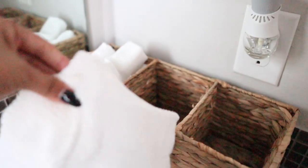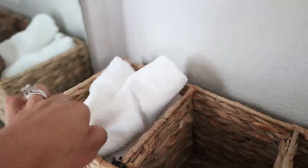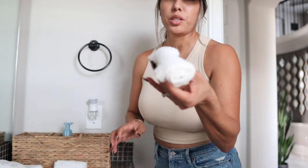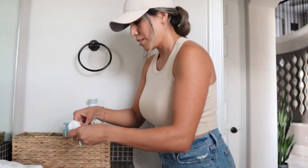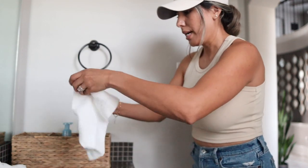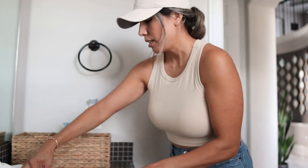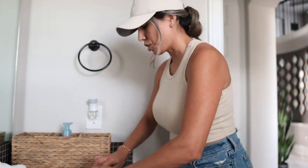I'm going to try to roll them up a little bit tighter and smaller and place them in here and see if that works. All right, so here I am just re-rolling them, but they're just a little bit shorter and tighter. That way they fit perfectly in here. And I think this is working out great, you guys, and I'll show you guys in a minute. But I think that was the problem. I think I didn't fold them enough, but I'll show you guys in a minute.